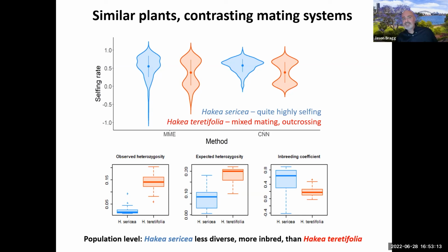But the other thing that I just wanted to mention really quickly is that these two different species, Hakea sericea and Hakea teretifolia, the different mother plants rather, showed quite different selfing rates. In Hakea sericea, there were pretty high levels of selfing across the board, in blue here. In red is Hakea teretifolia, estimated by method of moments and the CNN.